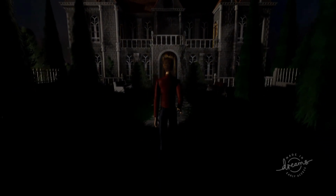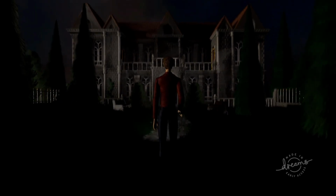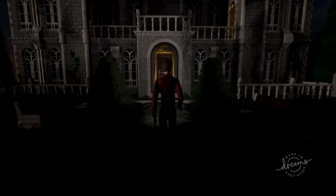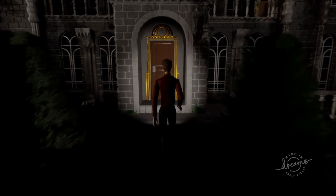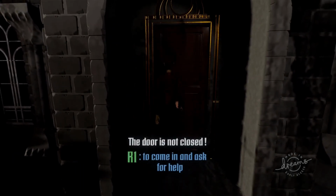I love the way he started there. That pose was really good. Lightning inside a house. Definitely not a good thing. But we're still going in because we're an idiot. The door is not closed. R1 to come in and ask for help.